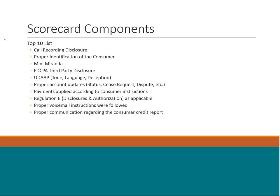Again, other things of importance are that the voicemail instructions were followed, and proper communication regarding the consumer credit report, making sure that collectors are not making false statements about the consumer's credit report. Those are definitely things that I would recommend having on your scorecard.